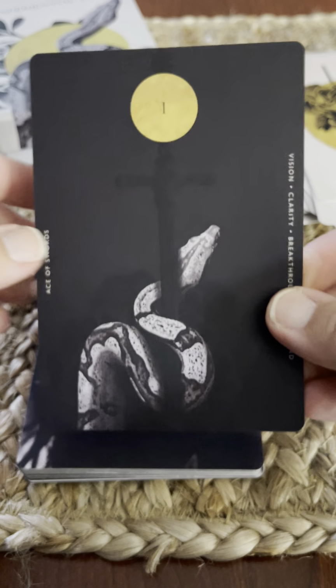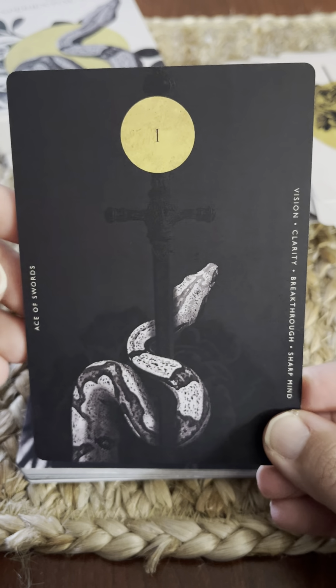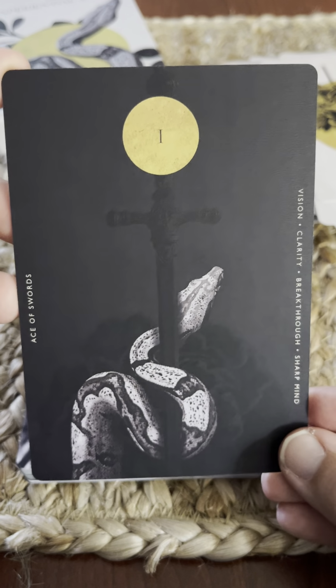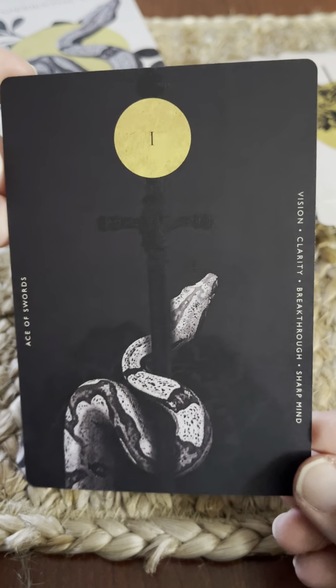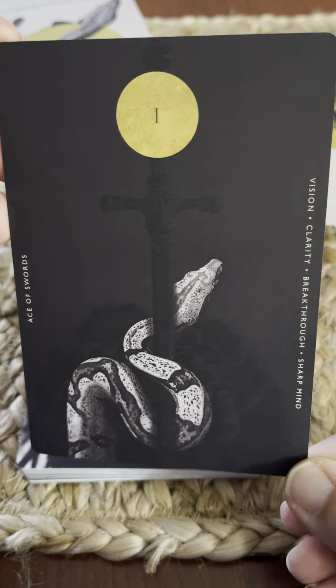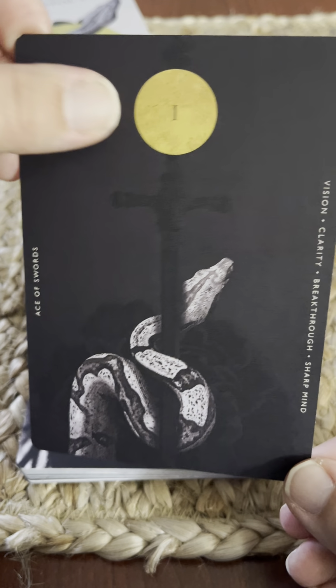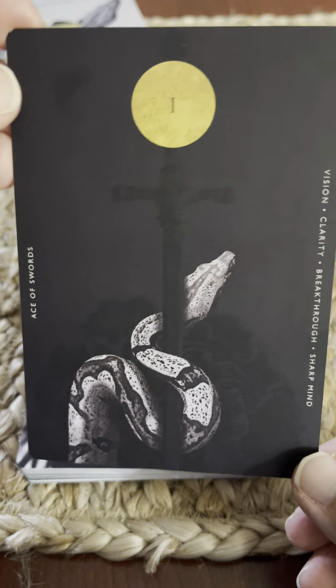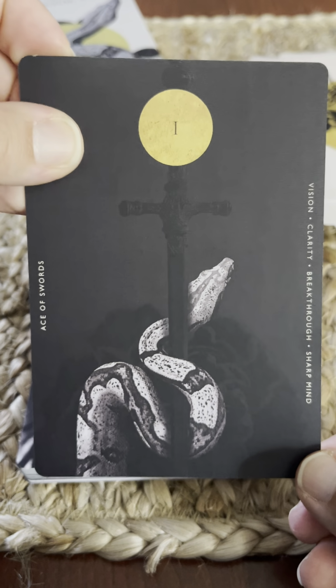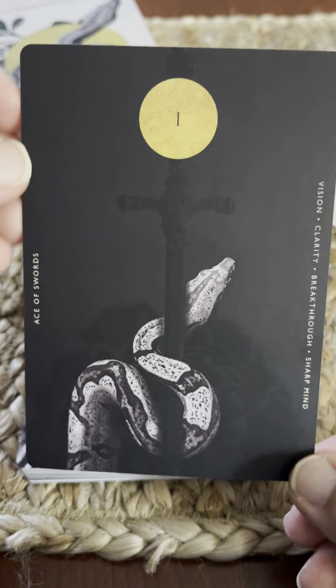Alright, now we dive into the swords. I love how the sword, and you can see kind of the botanical leaves down here. I love that they're kind of a darker black on the black, if that makes sense. And the snake and the little moon up here, I love how those are kind of the focal points. Obviously, too, the cards do show fingerprints for a second.